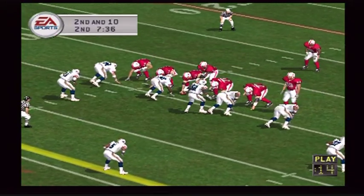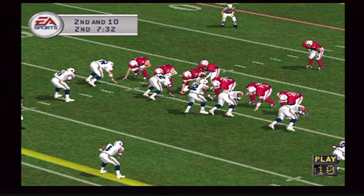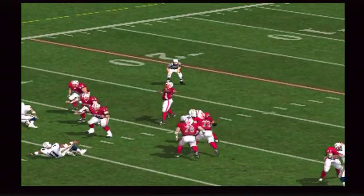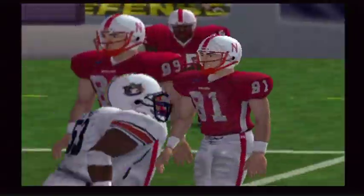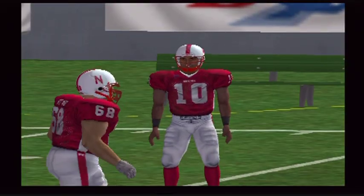Number 30 lines up as a single back. Back to pass. He pump fakes. Looks. He lets it go. Number 89 has it. First down. What a pass. Boy, that was a big time throw by the quarterback. He did a good job of taking what the defense gives him.